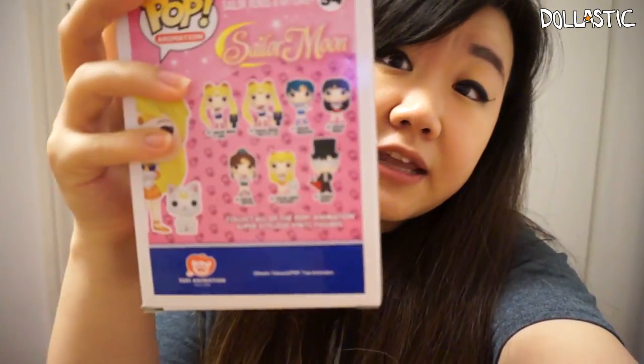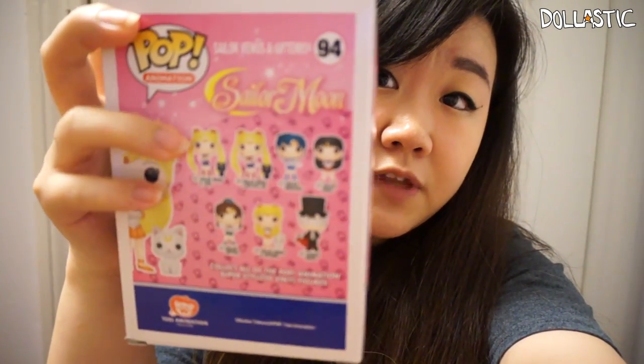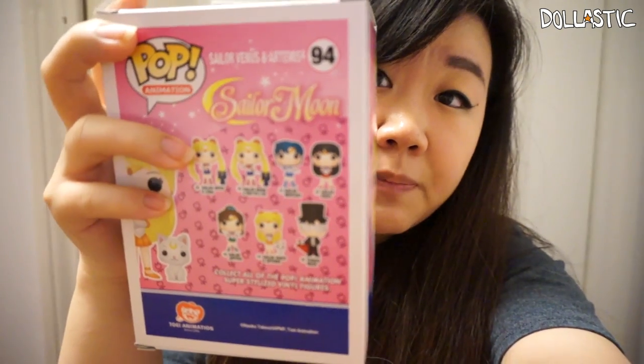From the back, you can see that there are seven, one of them is the Sailor Moon Hot Topic exclusive, and the other one is just regular Sailor Moon. The only one that I'm missing right now is regular Sailor Moon, because I already got Tuxedo Mask before. I think I'm going to go ahead and review the Sailor Moon Pops that I have, and then once I get the regular Sailor Moon, I'll just do that one separately with some of my other anime ones.